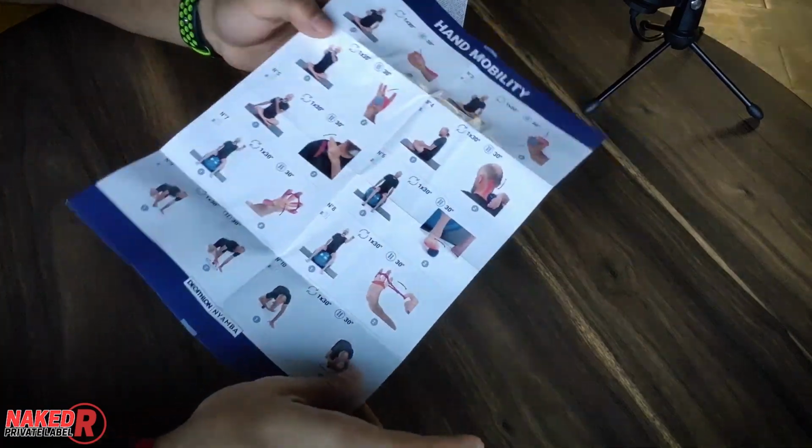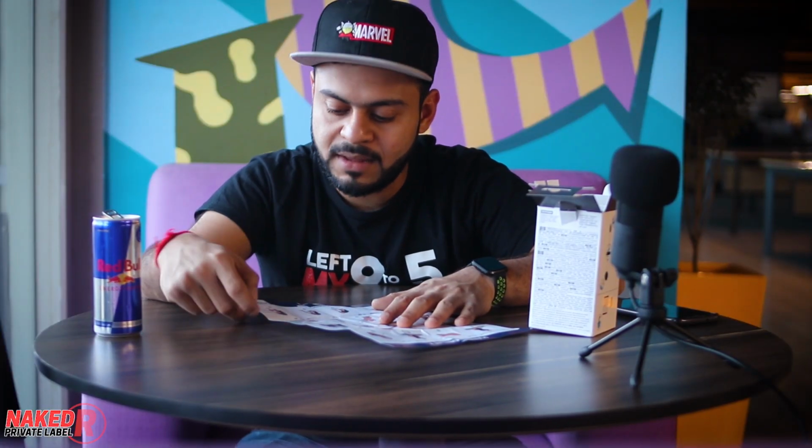Anyways, so basically this is the manual. You can go through this if you want. I will send you a picture of this if you really need to look at it completely, but that is it.